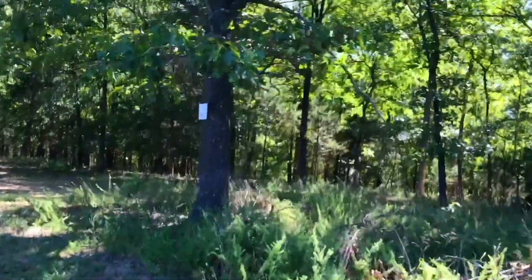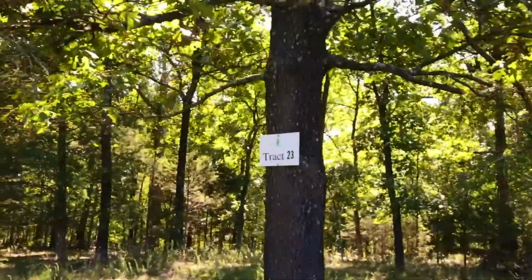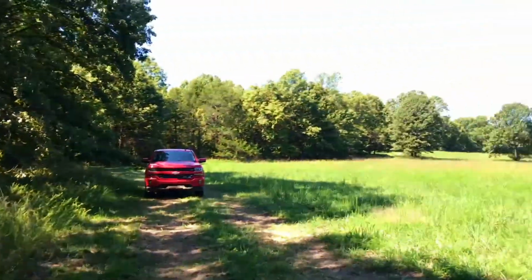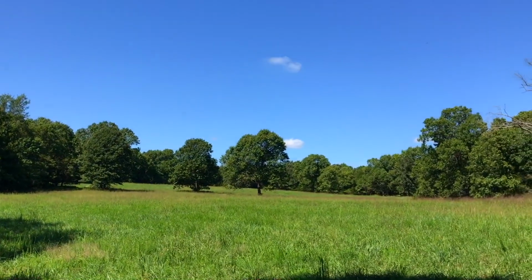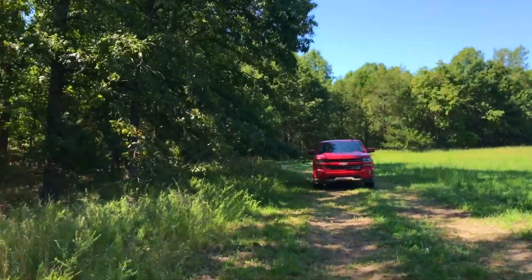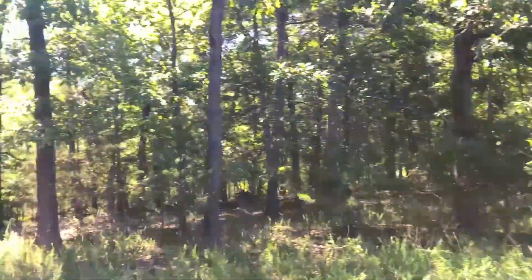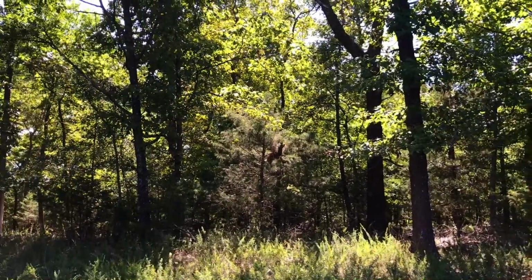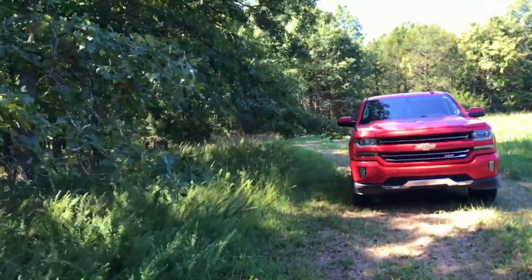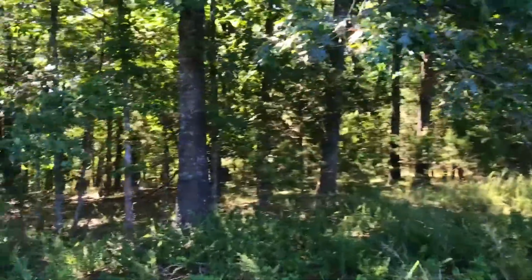Let's double check here. Make sure we're on the right property. Yep, tract 23. So private. And talk about a view. There's the view. So that's awesome. Nice timber on this one. I can already see that. Big hardwoods. Saw some cedar in there as well. Let's go take a look.